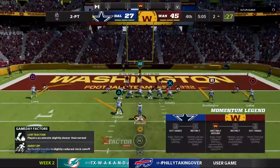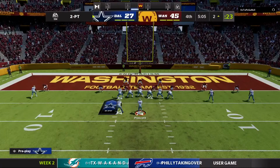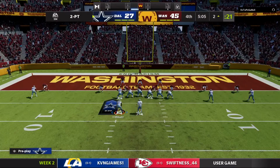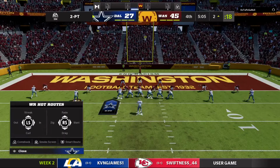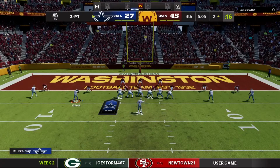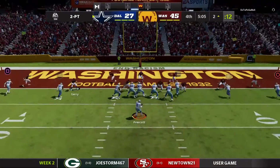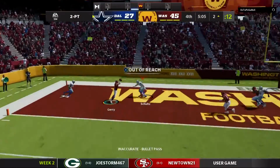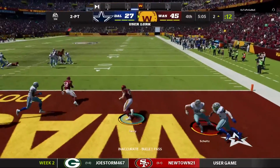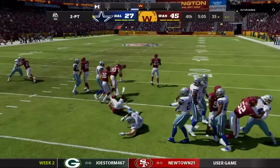So Dak will bring the Cowboys up to go for the 2-point try. Prescott, they're going to throw for it. And this is going to be intercepted. Picked off by Nate Gary.